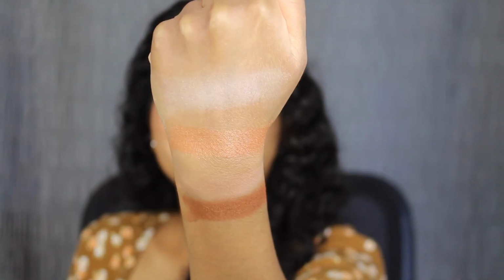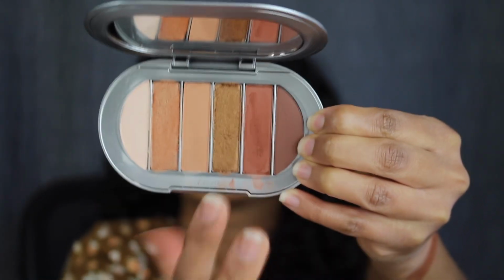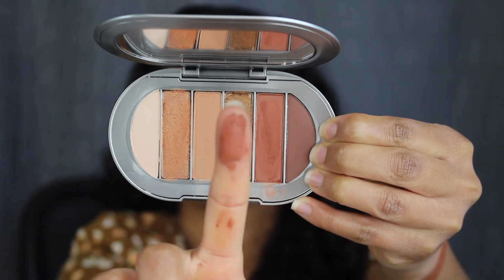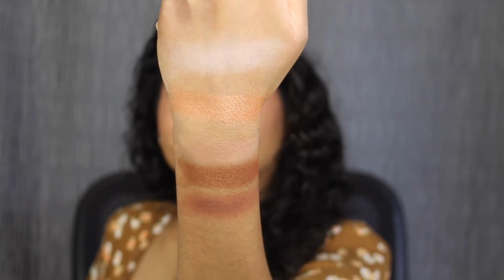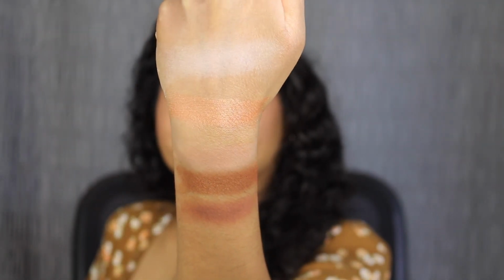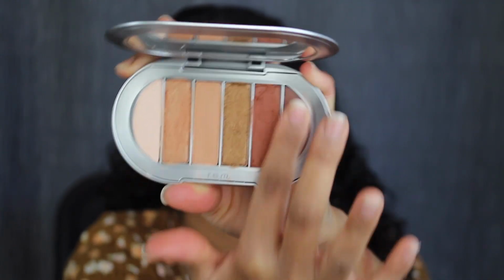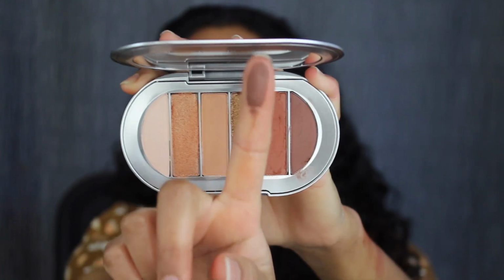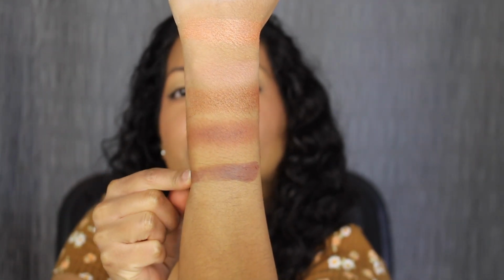Another beautiful shade. The second to last shade is called Boca Mocha. Boca Mocha is described as a matte cinnamon brown. The last shade in the palette is called Espresso. Espresso is described as a matte rich brown.